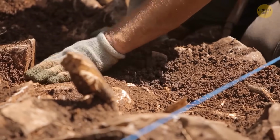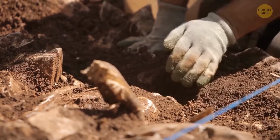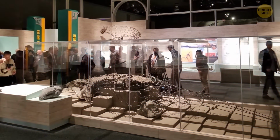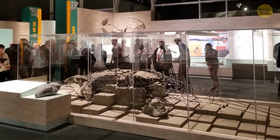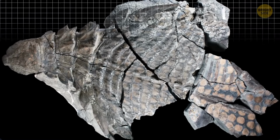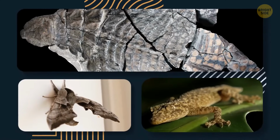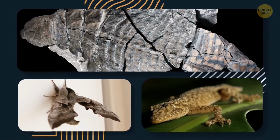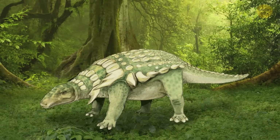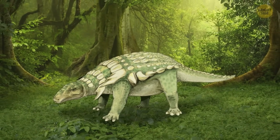It took almost an entire year of painstaking work to uncover the incredible find. The fossil was finally unveiled in a Canadian museum in 2017. Unexpectedly, analysis of the skin showed shading that suggests the nodosaur may have been capable of camouflage, like modern-day geckos and moths. This is in addition to the spines and scales that already make it a walking tank.